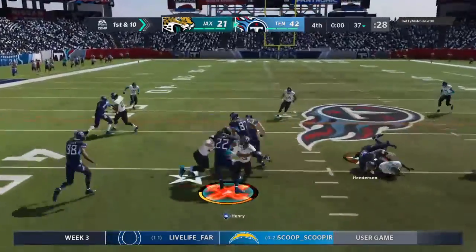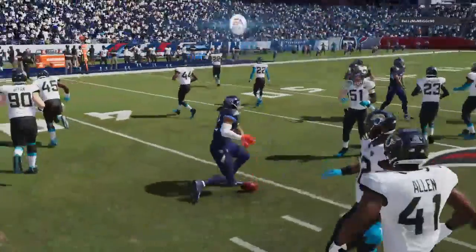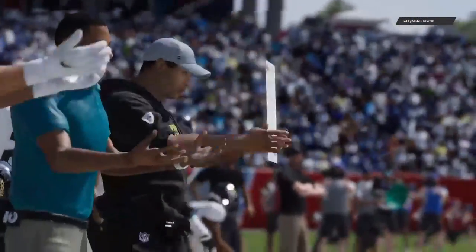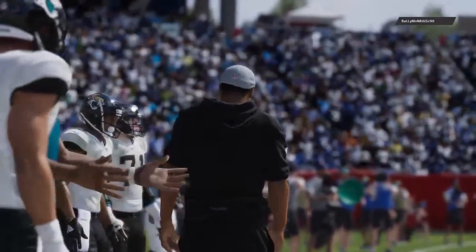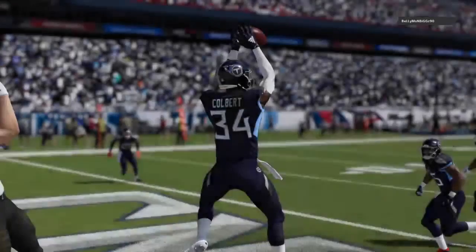A 20th carry now for Derrick Henry. And this winds up a pickup of 2, maybe 2.5 to about the 39. Well, Charles, it's one thing to win. It's another thing to win and put up the amount of points that they did. Boy, were they clicking on offense. They can't help but feel great about themselves, can they?